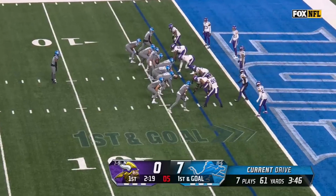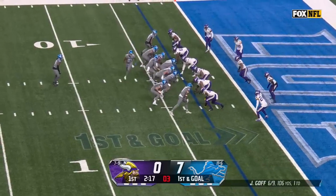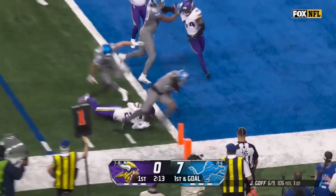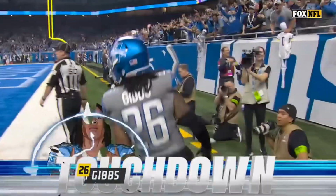4 teams over his first 5 years, pretty much just as a return man. The key guy is a receiver here. Here's a toss. Here's Gibbs. Here's the corner and a touchdown.